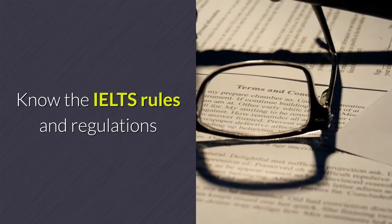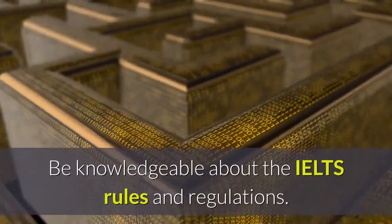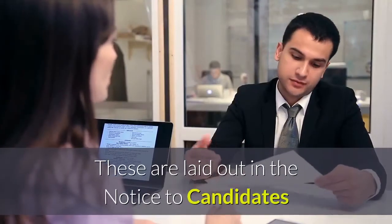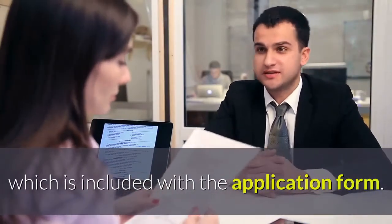Know the IELTS rules and regulations. Be knowledgeable about the IELTS rules and regulations. These are laid out in the notice to candidates, which is included with the application form.